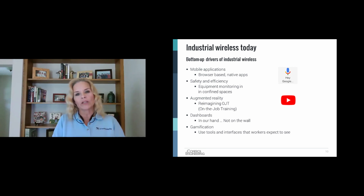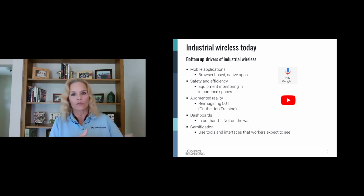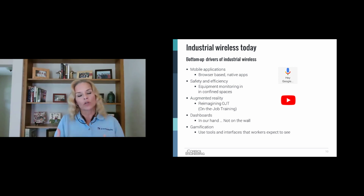But what if they were right in the moment and our team meeting was out on the floor, out in the field, and we're collaborating real time with the data and information that says, here's what just happened an hour ago, last shift, how are we going to pivot, how are we going to make a difference? So that, again, is bottom-up driving change and demand for wireless.